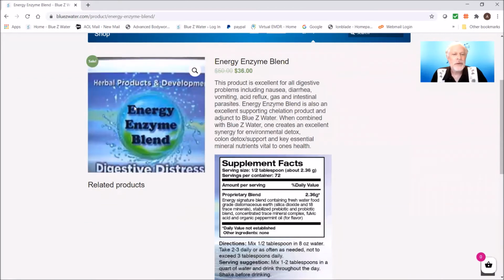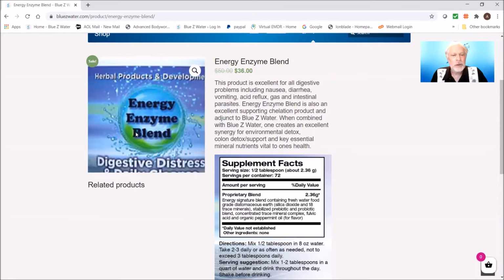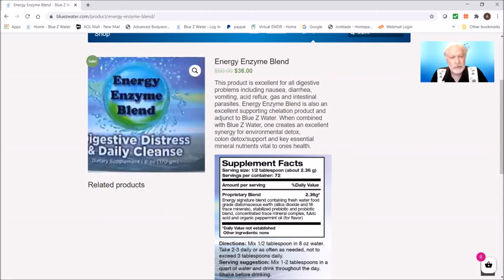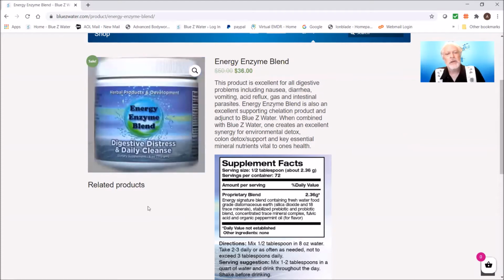Okay, so this is our companion detox product, and the answer is always the same. There's a lot of toxicity in the colon, especially when someone's starting on detox. There can be all kinds of parasites, microbes. There's a lot of putrefied matter in the colon. So energy enzyme blend will help sweep away the putrefied matter, number one.